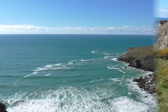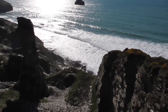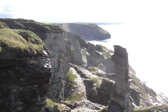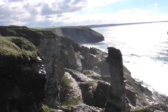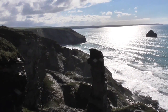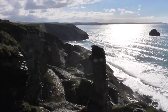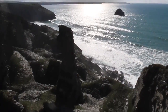Very nice. If you like good cliffs and rock formations, check this out. I won't go too near the edge, but it's a bit like Cheddar Gorge. These rock formations are amazing. That's some of the best I've seen on the coast path. I think this has got to be a really good stretch to do. Almost looks like the Western Isles, doesn't it, or something from Scotland. Yeah, absolutely amazing.